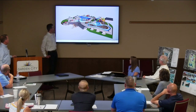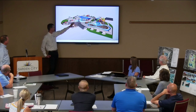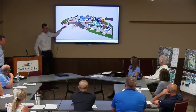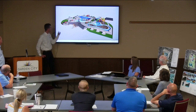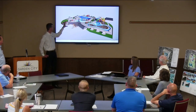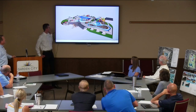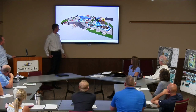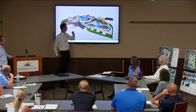Again, looking northeast from here, entrance through the bathhouse, immediately into the shallow water area for the young kids. Play structure off to the north, in the area where the existing bathhouse is right now, to attract those young kids and allow congregation in the family area there, along with the concession stands. Moving further into the facility, you get more into the deep water spaces. Lap pool on further to the east.